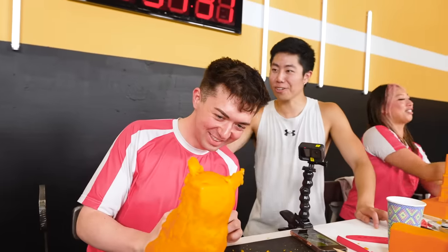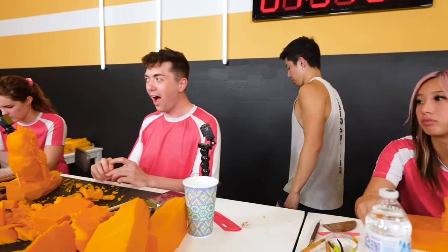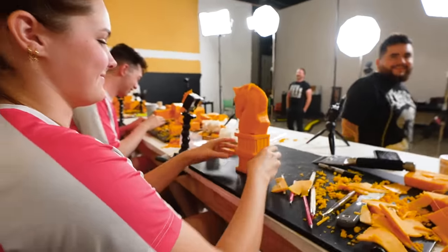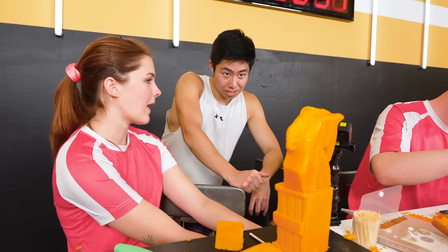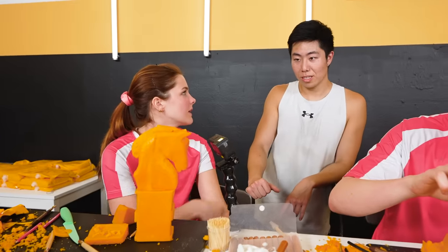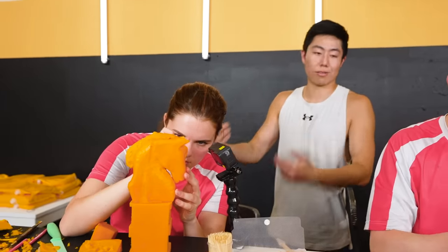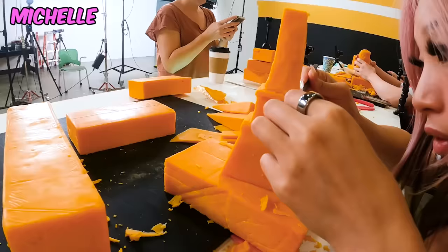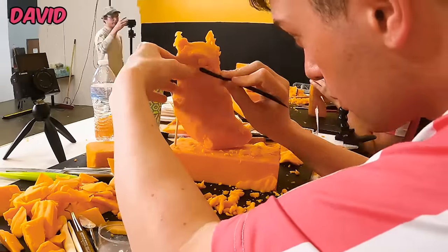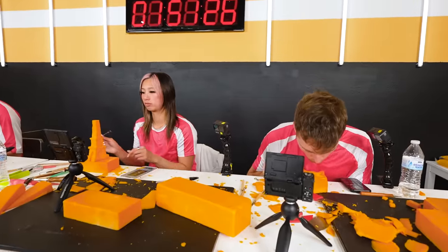On the board. Holy cheese, David. Look at my log. I think this might be your best piece I've seen from you so far. Are you gonna add any more textures and details to the horse's face? The thing is, horses really don't have a lot of texture, it's very fine, so it's hard to do with cheese. You could even give it those straps and stuff. Right? It just adds a little bit of detail. Yeah, okay, good job. After talking to all the contestants, it seems like everyone's in a good spot and they're all feeling good. But little do they know, there's a plot twist coming.